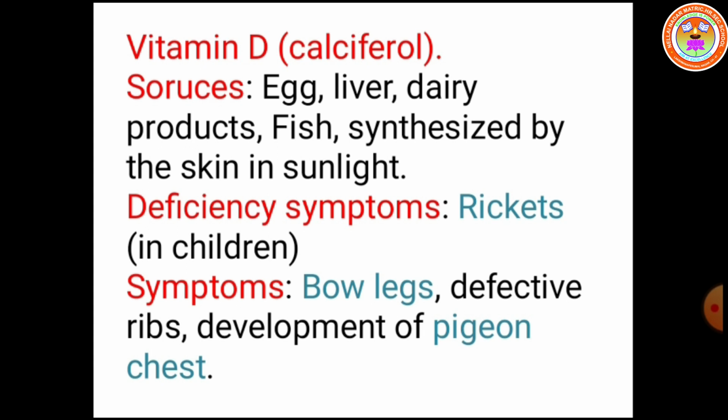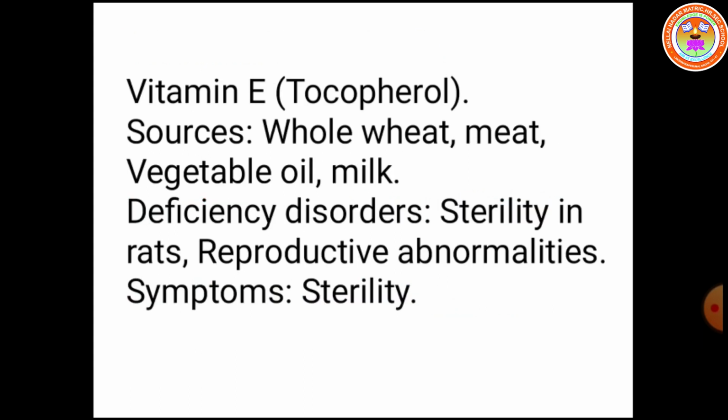Then the next vitamin, vitamin E, tocopherol. Vitamin E is rich in whole wheat, meat of animals, normal vegetable oils, and also milk. Vitamin E deficiency does not report any disorders in humans, but it has been reported to cause sterility in rats. Reproductive abnormalities are observed. Vitamin E deficiency will lead to sterility in animals.